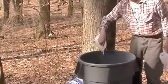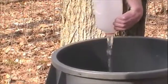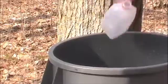In our next episode, we'll focus on our boil day, but you can see all this sap that we're collecting is going to produce a little bit of maple syrup, but in the end, it's all worth it.